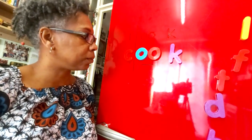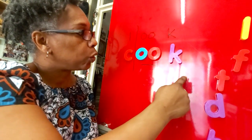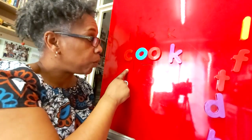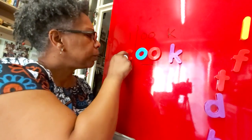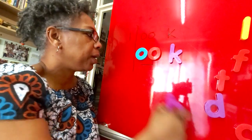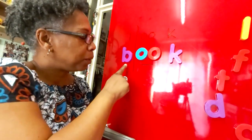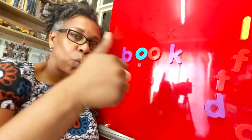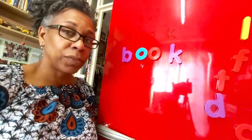Our next word is book. We all love books, don't we? To read them. Book. B-o-k. Book. What needs to go? B. Goodbye. Come on, B. B-o-k. Book. Well done if you got that right.